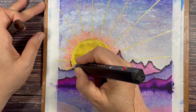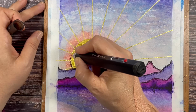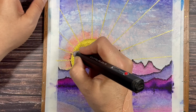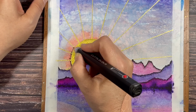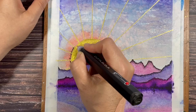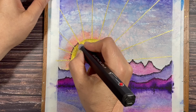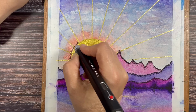I'm liking how the gold and the Indian orange from the sun are looking, but everything again in this area looks very much in the same value. The gold stands out just a slight amount, but I'm deciding that I need to define my sun a little bit more, and so I pulled out my stippling pen, my dotting pen, and I'm going to add a little bit of black stippling along the edge of my sun, and I think this will help in terms of value contrast to make the sunshine stand out even more.